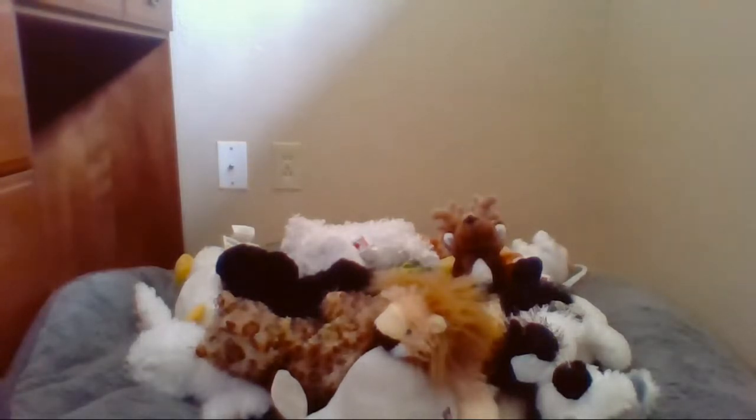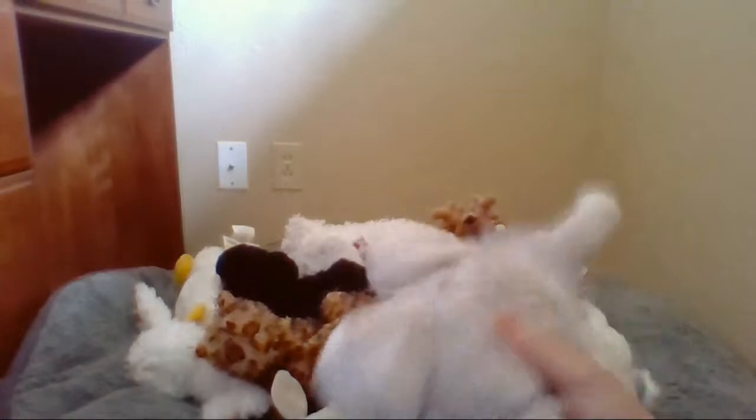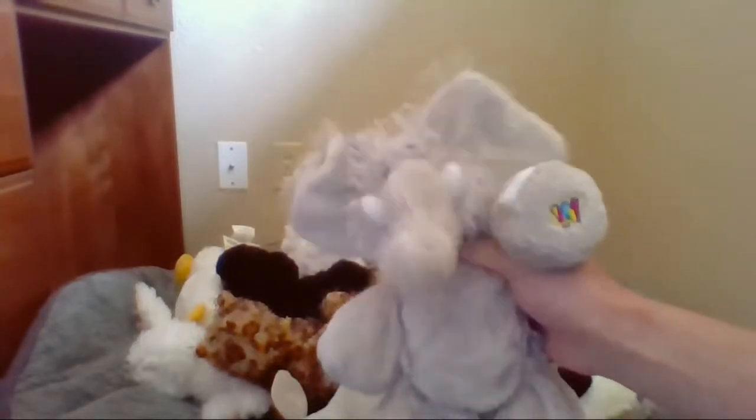Then we have an elephant. Elephants are one of the definitely original style of Webkinz plush because it is not proportioned at all. The legs are like barely connected to the body and go flopping everywhere. You can hear it rattle when you shake it. The head just flops everywhere. I love the trunk. I love the horns. I love the big floppy ears. I love the elephant. I love how the legs just look so ridiculous. It's very much a plushie.